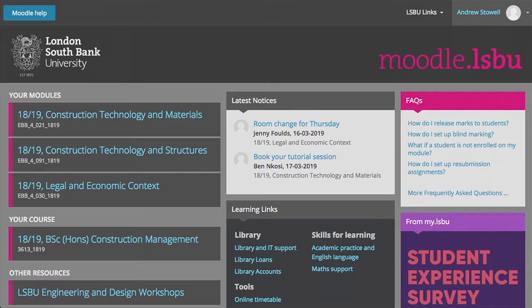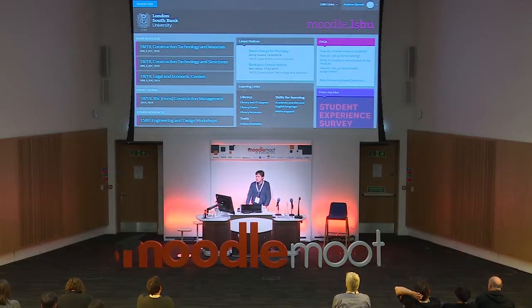So we have kept some of those links. We've got this learning links block. Sometimes that will be on the page, sometimes it'll be pushed down a bit, depending on what's going on up here. But what we decided in the end was we had to focus on what Moodle is for. It's a learning tool. At LSBU, at least, it's about carrying out your day-to-day academic life regarding your curriculum mainly. So we kept some links on that main dashboard page, but we filtered it down to things that are directly related to that learning.